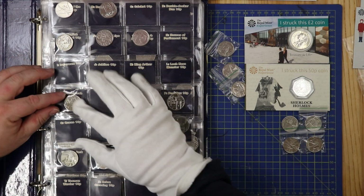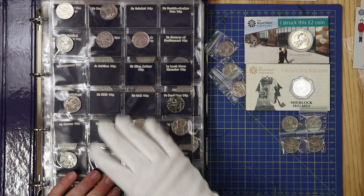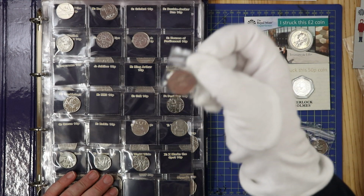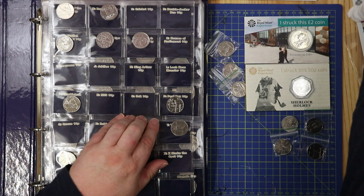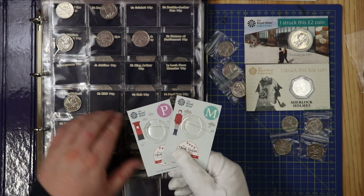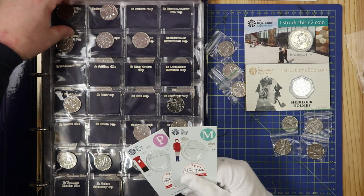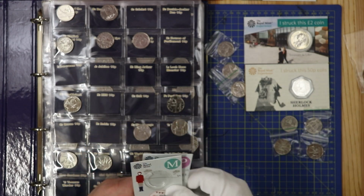There we go, M. Okay, so we've got a few more in the book, not as many as I want, and of course I actually do need D for double decker, but I'll have to wait till next time to get that. Before you ask, no, I'm not going to sell these cards to you. The last time I put in the A and the B, people were asking me what I was going to do with the cards. I'm just going to keep them for now. I think that's probably the best thing.